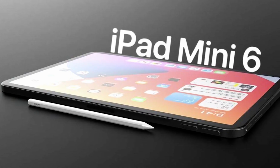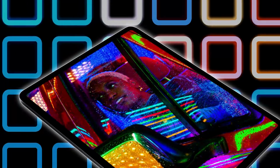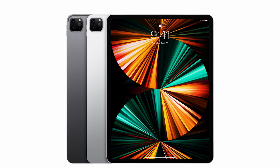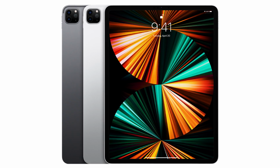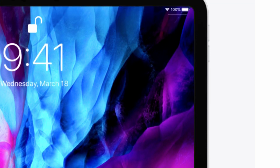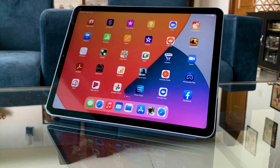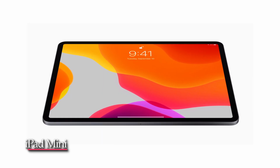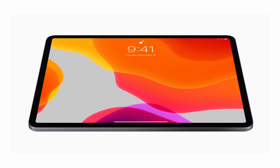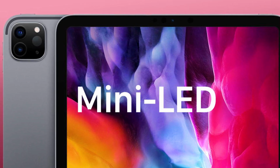The first report has come from Digitimes, who has said the new iPad mini will get the XDR mini LED display that we currently got on the iPad Pro 12.9-inch model. They are claiming that this screen is coming to the iPad mini this year in 2021. That sounds really exciting. However, another report has come through very soon after this one from Digitimes, from Russ Young, who has confirmed the new iPad mini 2021 will only get an LCD display this time around. So, it's looking like we will have to wait a little bit longer to get a mini LED display.